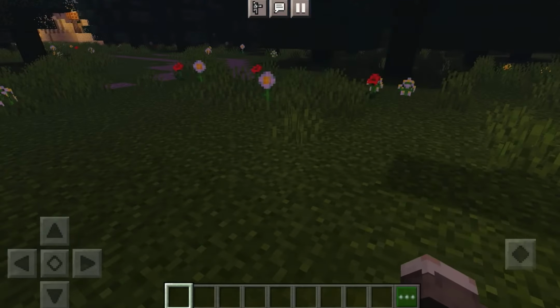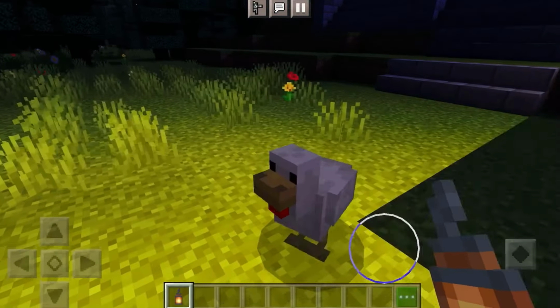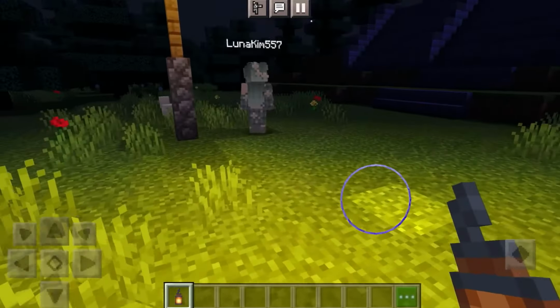Oh, Hogwarts is this way. Yeah. Oh, it's glitching. Hold on. The dynamic lighting thing is glitching. So beautiful.